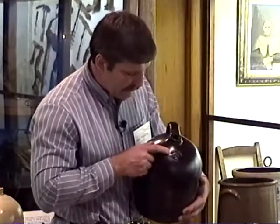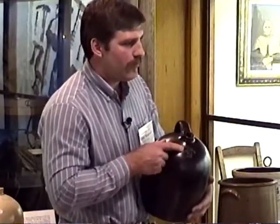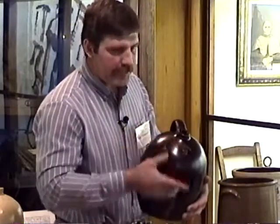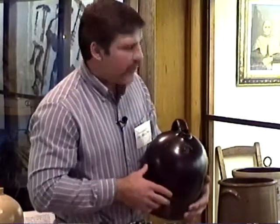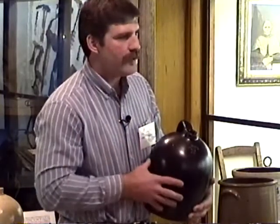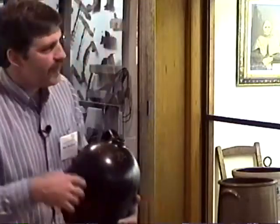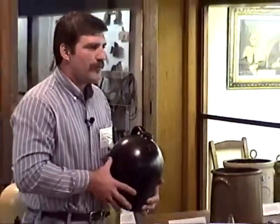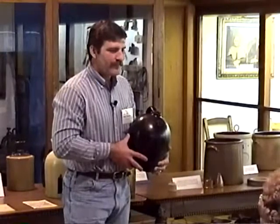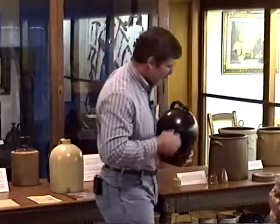It's debossed here on the shoulder, Stallarns, and they owned a bottling works there in Fort Madison, late 1870s and 1880s, and they also had their own brickyard. And they started to put out their own apple cider around 1880, and instead of having one of the local potters make their jugs for them, they made their own jugs right at the brick plant, so they saved themselves some money.